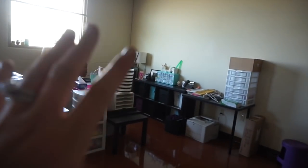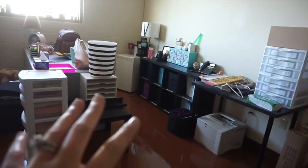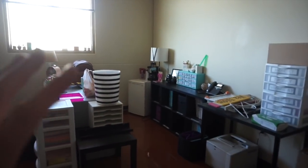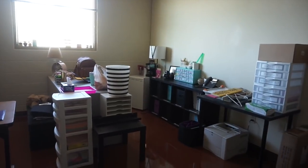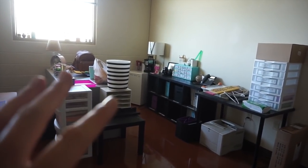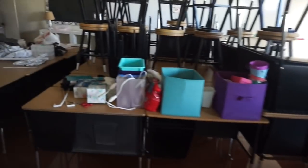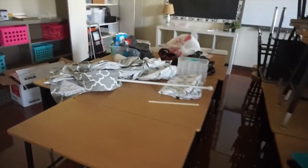I think I might get another bookshelf for myself back here, just because I did have a big black bookshelf, you guys remember, and that broke. So I think I might get a small one just to keep over here. This is not staying here. But just stuff that I need to put away.